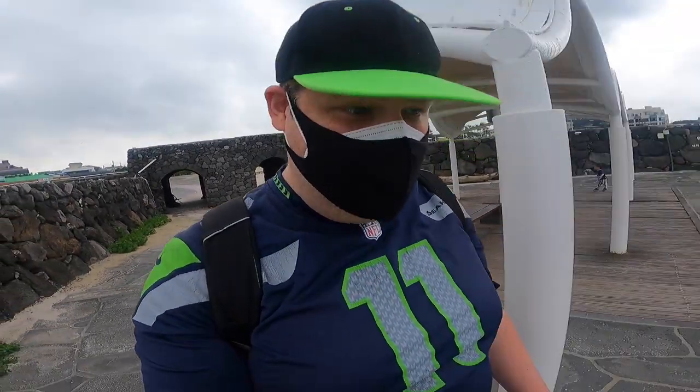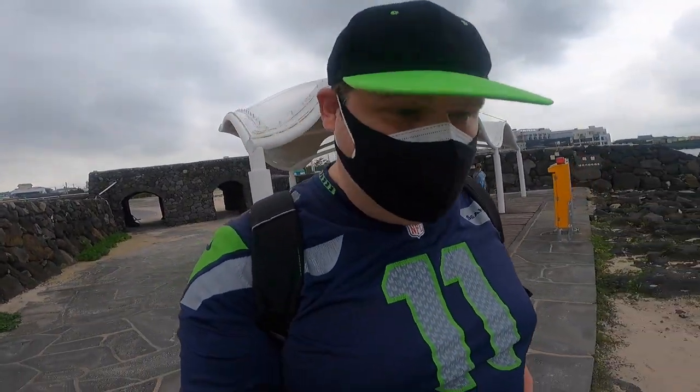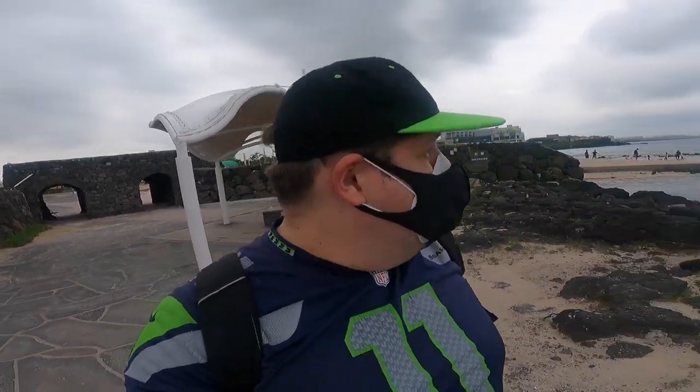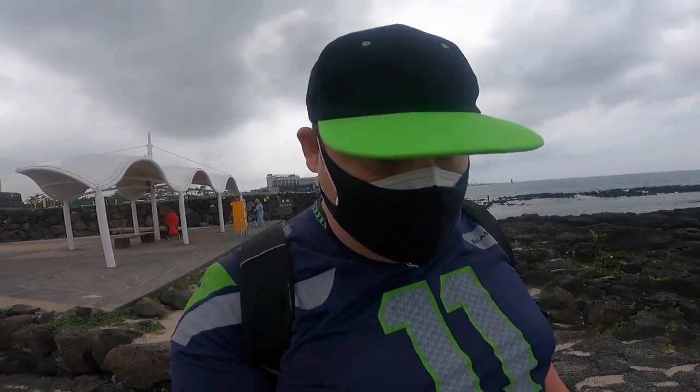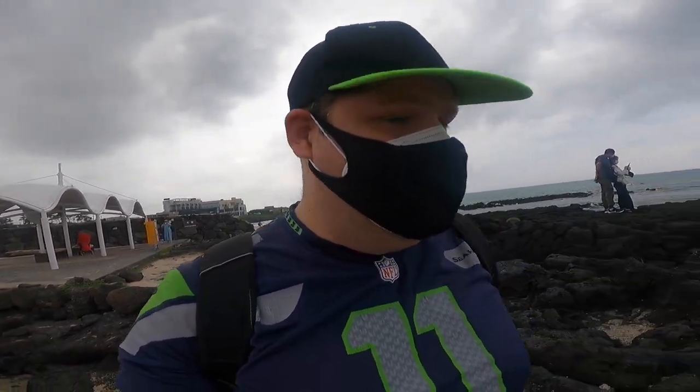This is one of the natural baths on Jeju Island. It is supposed to be absolutely stunning in summer. Right now we are still in monsoon season, hence the lovely clouds behind me, but generally it is pretty nice.